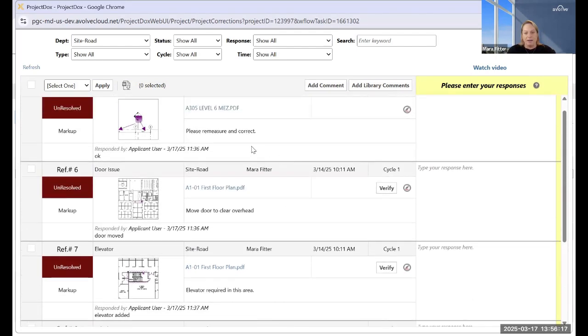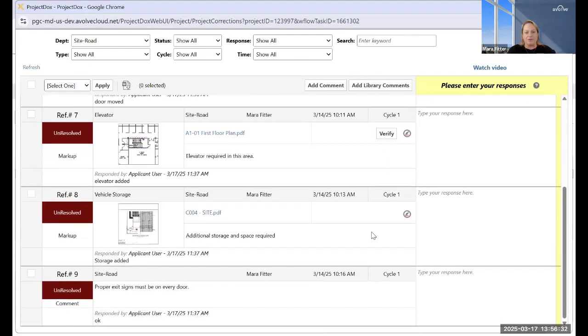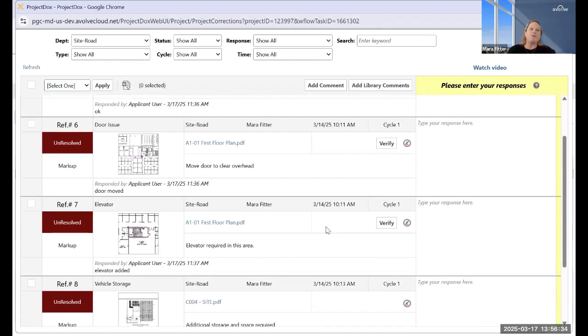If we look at the difference between the A305 and the A101 first floor plan, you will see that A101 first floor plan has a button that says verify, and these other 2 files do not. So when will the verify button show up? The verify button will show up if the applicant has uploaded a new version of the file.